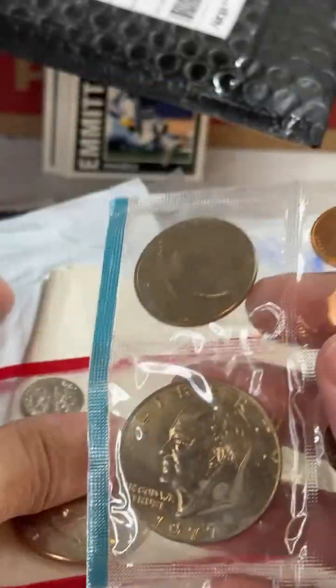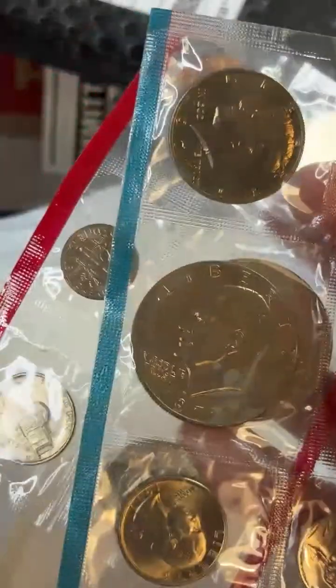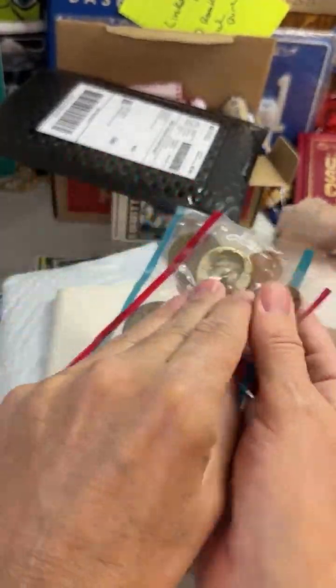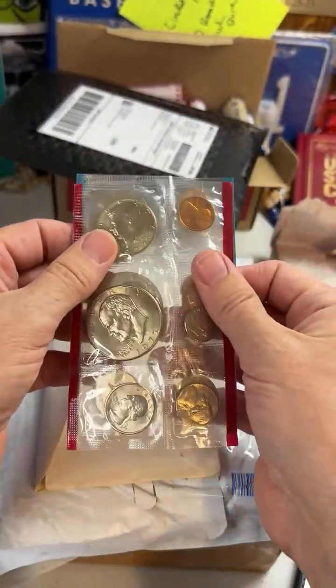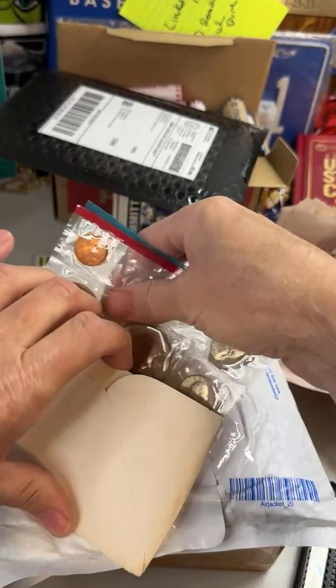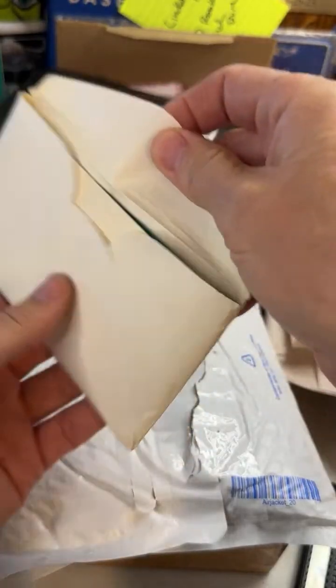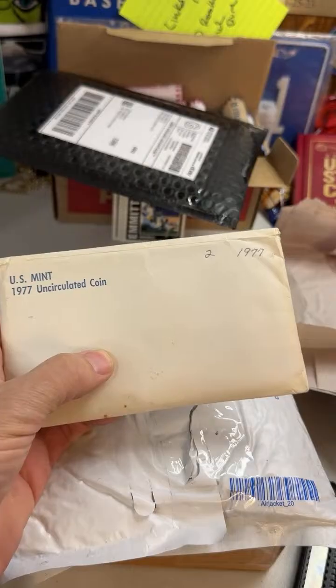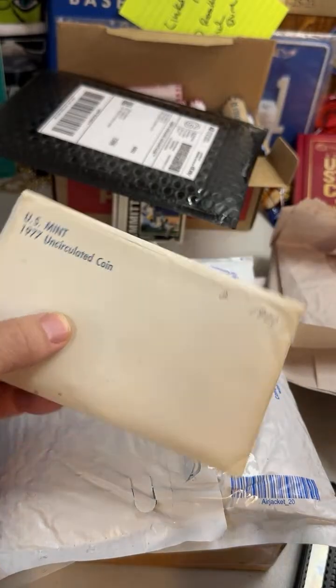But you also get, along with that, the quarters, the dimes, the nickels, and the half dollars. So the half dollars are uncirculated, the quarters are uncirculated. It's a great way to collect coins, especially when you get them directly from the mint. Someone's had them for a number of years, but now I can cut the $2 out and sell them for about $8 for just the $2. Then the rest of the stuff is free.